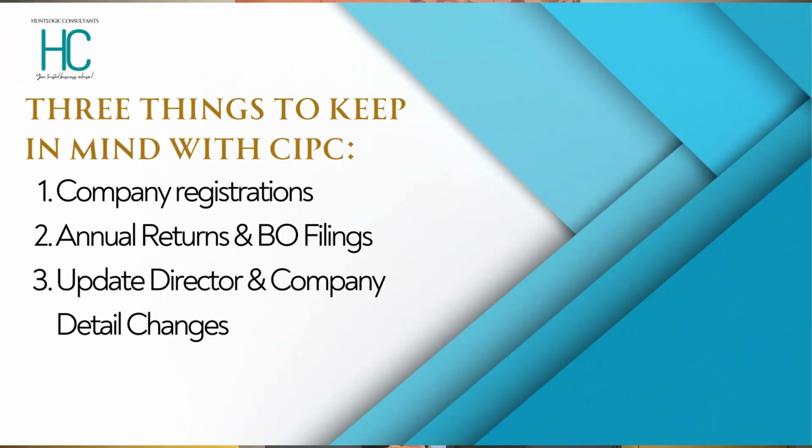So 3 things you have to keep in mind when it comes to CIPC. This is where you register your company. This is where you need to also submit annual returns on the anniversary date of your company. These returns are your beneficial ownership filing and your annual return filing. Thirdly, you need to update the CIPC of any changes to directors or company details.